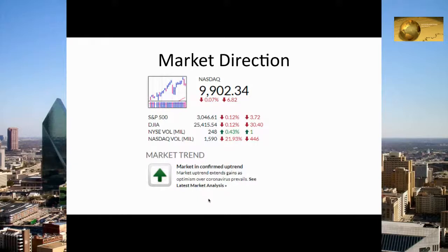So this is not a time to be short any of the stocks, because your likelihood of success is greatly diminished if you're shorting stocks in an upward trending market. You typically will only win about 20% of the time if you do that. If it's in a downtrend though, shorting, you're going to win about 80% of the time. So that's what I like to do. I like to play the odds. So the first thing I do is look at that market direction and see where it's going. That's very, very important for me.